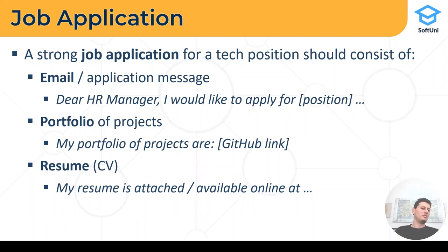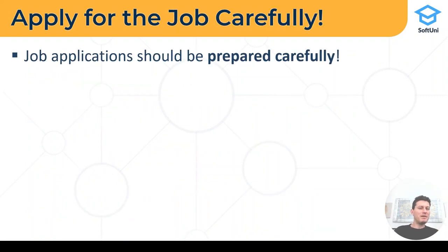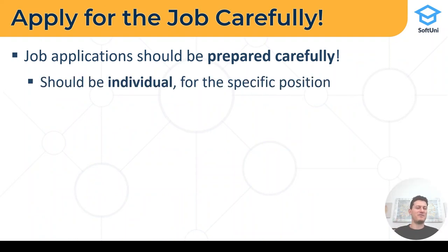So if you claim that you know how to deal with functional programming languages, your GitHub portfolio should have a project with this. So you can have a sentence like, my resume is attached or is available online somewhere. And you may need a cover letter, or if they don't require a cover letter, you should have some kind of cover letter. This is a motivational text which says, hey, I like your company very much. I like, for example, VMware Austria or SAP very much because they are leaders in this. And I can put my skills here in action and I have relevant experience and I will really add value to you. Job applications should be carefully prepared.